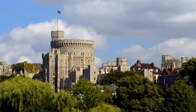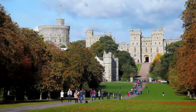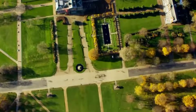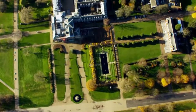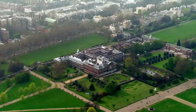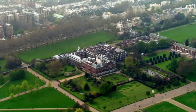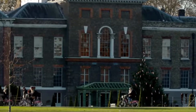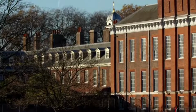Windsor, the oldest and largest inhabited castle in the world, is still home to around 150 people. Another palace, Kensington, accommodates so many royals, both major and minor, that its family nickname is the Aunt Heap. One of Kensington's most famous and best-loved residents could soon be immortalised here.